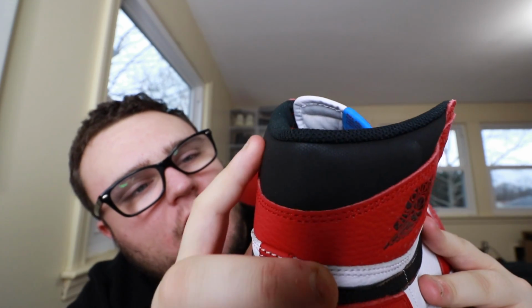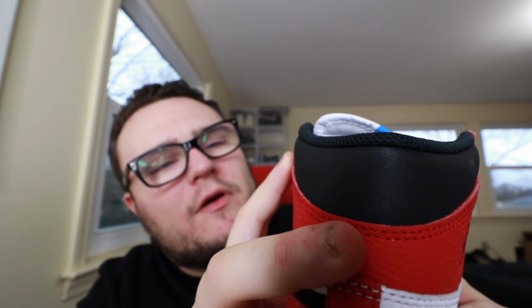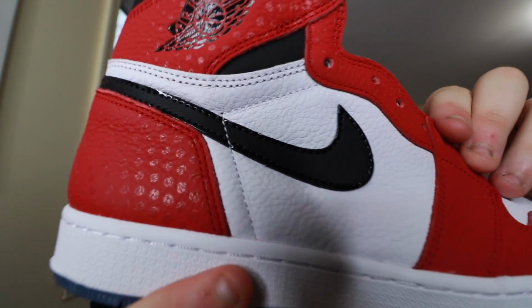It's very smooth to the touch. That is very different than the Chicago. The Chicago one just has a smooth leather. This has more texture to it. A major difference is definitely that Nike swoosh.